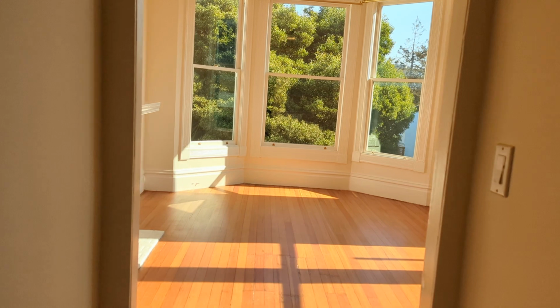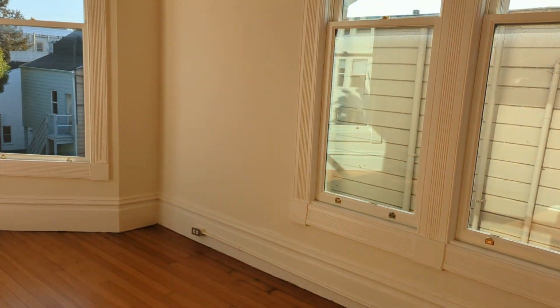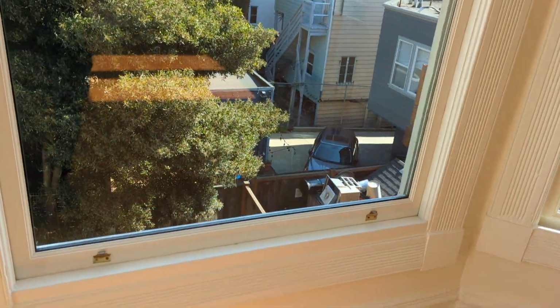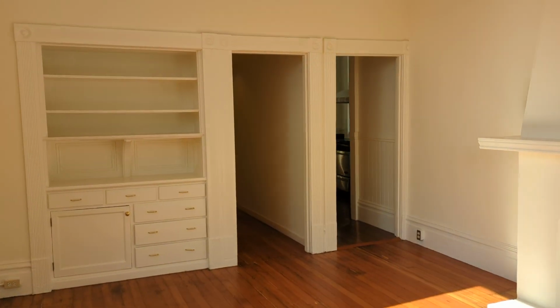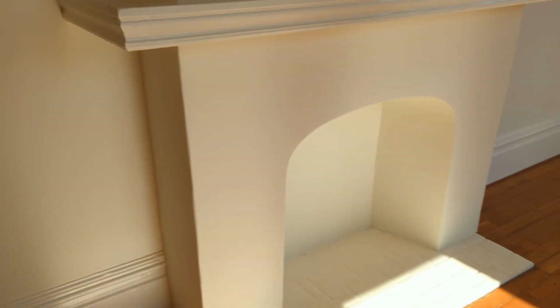And here we have the living room, which you can see has numerous windows, double paned, looking out onto the backyard. Great light. A built-in cabinet. And now let's go to the kitchen.